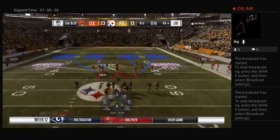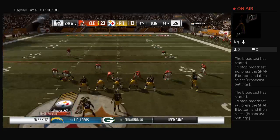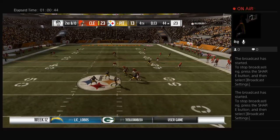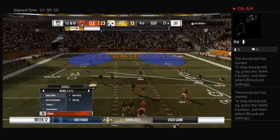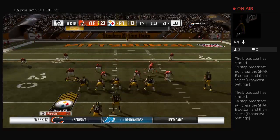An incomplete pass on 1st down. That leads to a 2nd and 10. Now back to throw. Oh, a battle for it here, and this will be caught. 23 yards on the play. 5 seconds, 4 seconds.